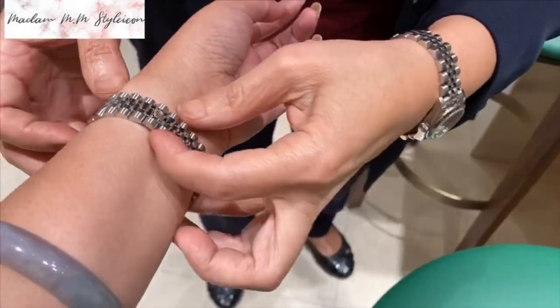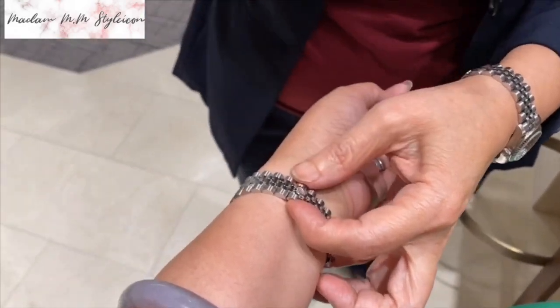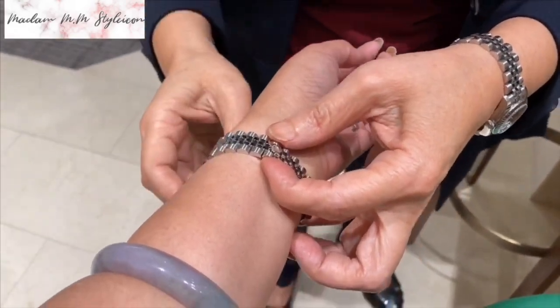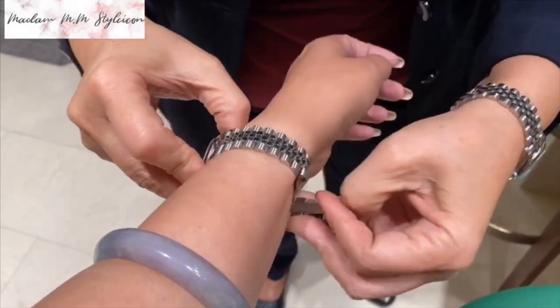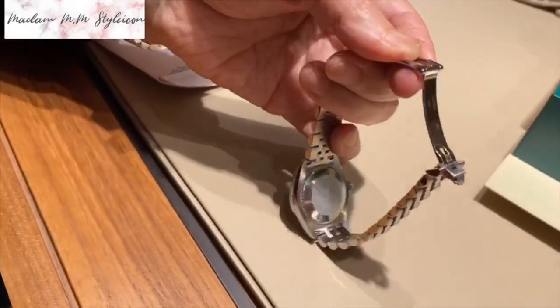So what I'm going to do is put a dab of lock tie on the screw pin that I took out, so that when you move your hand, it's not going to fall. That's why I said it's not perfect. Now I'm going to take this off. It's as new as new can be.